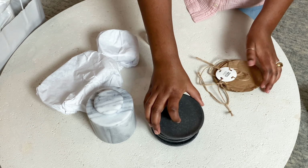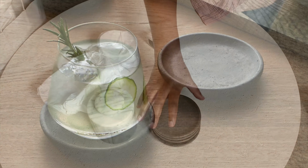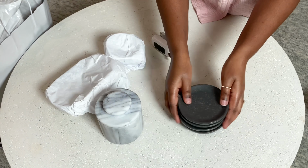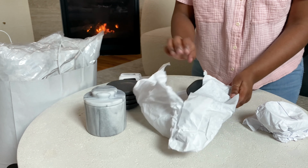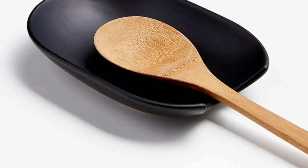Next, we have these coasters, which are simple and beautiful with protection pads in the bottom so it won't scratch our coffee table. The dark gray color complements our living room space very well. This spoon rest has a clean look. Our kitchen is really neutral, as you know, with some gold accessories, and I wanted to add some black touches to it, and this accent will be perfect.